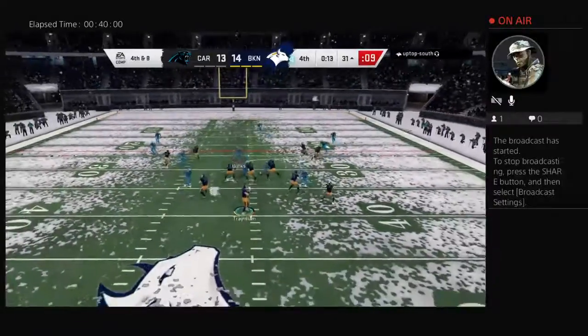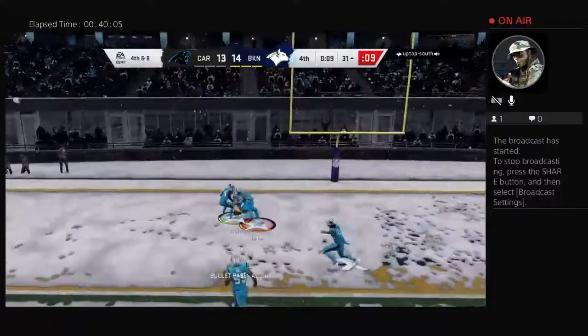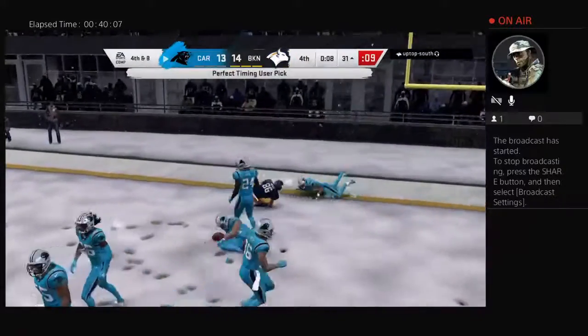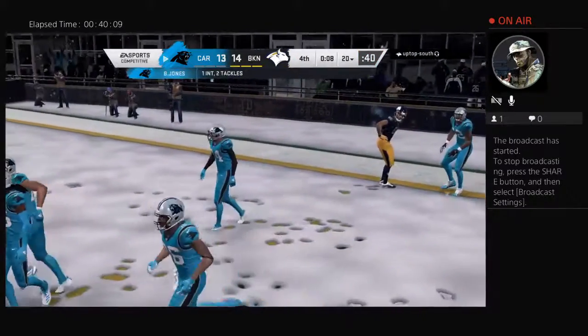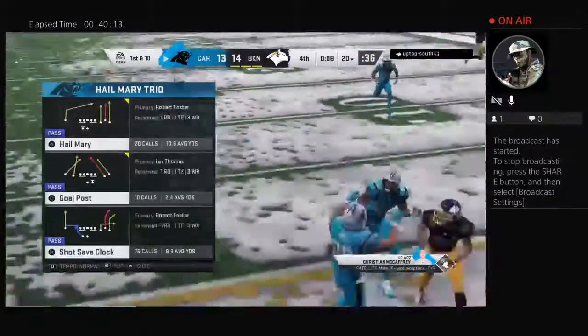He'll look to throw. A desperation heave for the end zone. And it'll be intercepted. He snags it for the pick. And a big turnover there as his guys will get the football back.